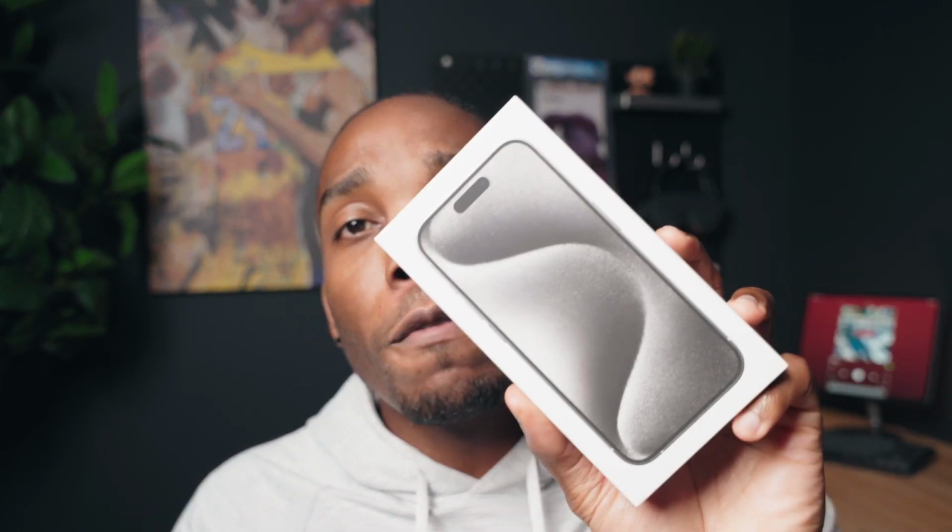So I ended up picking up the iPhone 15 Pro in white titanium. We've got the iPhone 15 in the pink color, which honestly is probably my favorite color of the year. And this one I didn't pick up from the actual Apple store. This was delivered to me. I got the iPhone 15 Pro Max in the blue titanium.